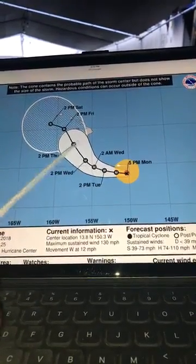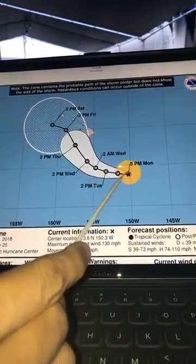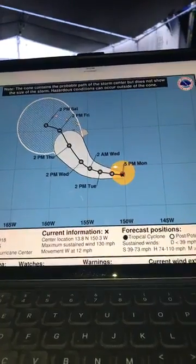It doesn't reflect the size of the storm, which is, you know, the size of the orange, more or less, I think. And so when the center is over here, then that'll probably more or less be the size. So that may change, of course, over time as well.